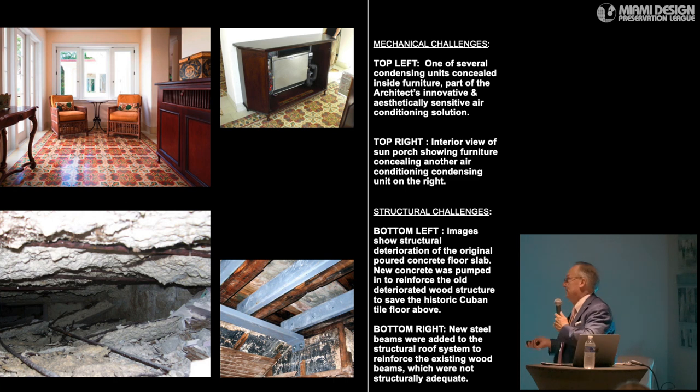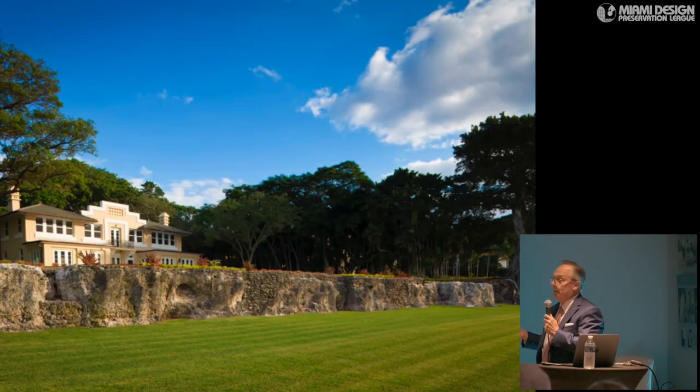So the landscape was also a part of the charm of this amazing place. This house is ready for sea level rise. It's actually on Brickell Avenue South, the south portion of Brickell Avenue near Vizcaya, just a block away from Vizcaya.